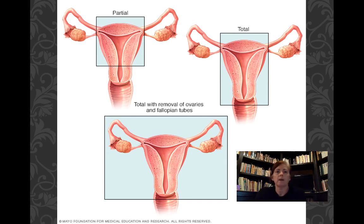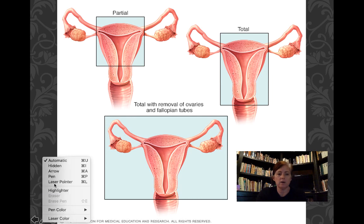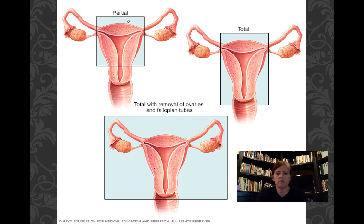I did want to point out, a lot of you working with patients, especially with older women, might find in their medical history that they've had hysterectomies. And so I just wanted to point out some different varieties of hysterectomies. If a woman comes in and she's had a partial hysterectomy, it basically means that they have removed the main part of the uterus. I mean, these procedures were a lot more common years ago, and so it's definitely going to be more common in an older population.